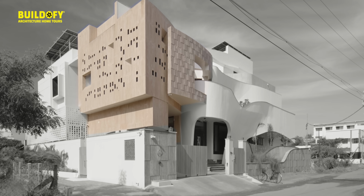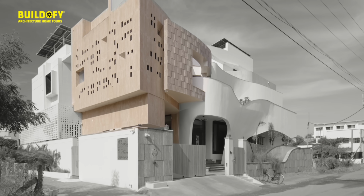We wanted to introduce screen walls wherever possible, to cut down the direct sunlight and heat and all that.